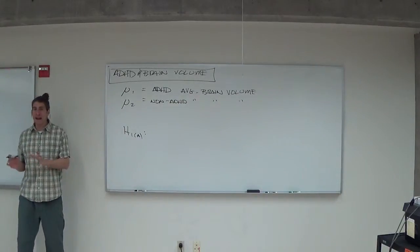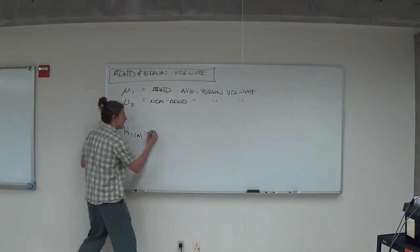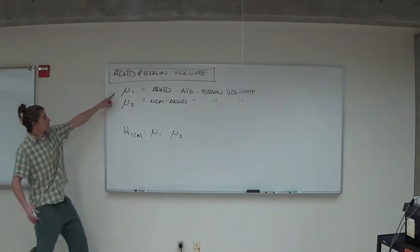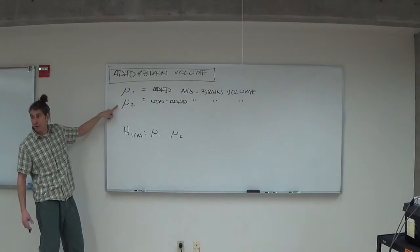People with kids with ADHD have smaller brain volumes than those without. So I'm going to slap the variables in here, mu1 and mu2. What's the inequality going to say if we're testing that question? JC, go ahead. I hear a vote for less than. Sherry's saying yes, we're going with that. Okay, good. What do you think? Is that what's being claimed? The average brain volume of ADHD kids is smaller or less than the average brain volume of the non-ADHD kids.